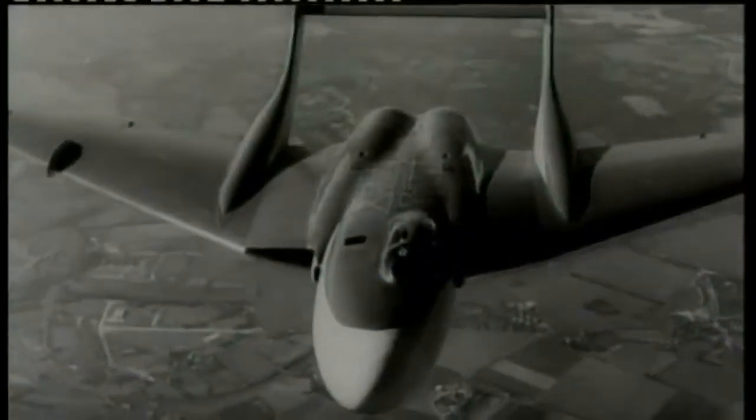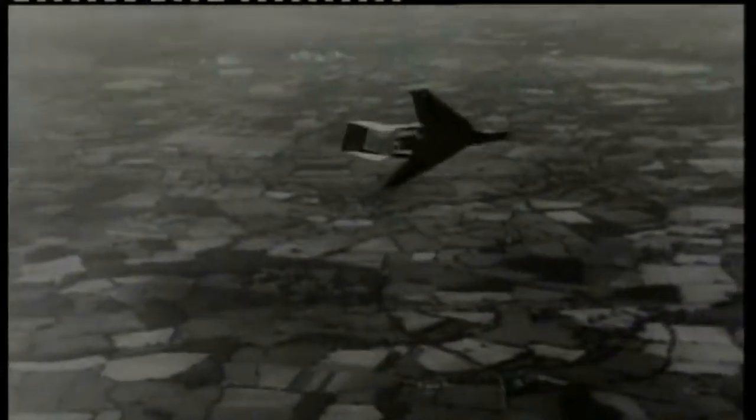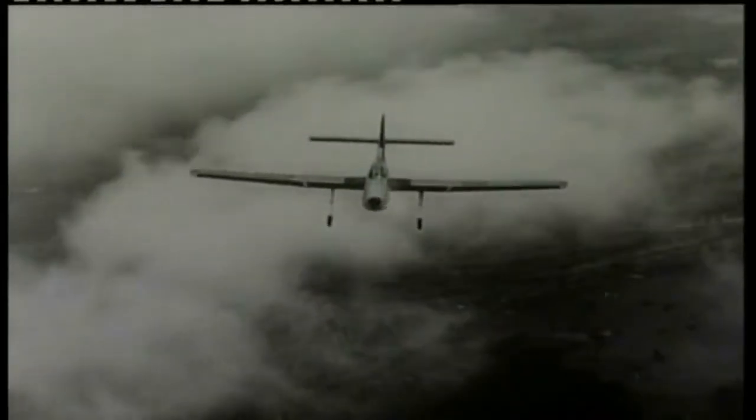The DH-110 is under development for the Royal Navy. Although not a newcomer to Farnborough, it's worth noting the maneuverability of this two-seater aeroplane, which has beaten the sound barrier with no trouble at all on numerous occasions. As a contrast, the Short Seamew, also in production for the Navy, is a turboprop anti-submarine aircraft which can take off and land from small escort carriers.